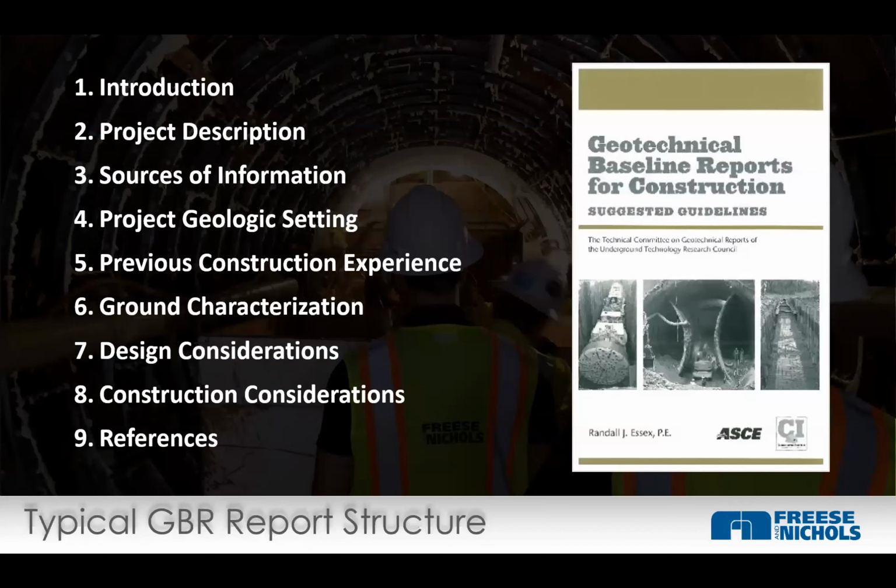So if you look at the baseline report manual, it lays out the report structure. Your baseline report should have these 9 sections. And these, again, tend not to be voluminous, but discuss things.